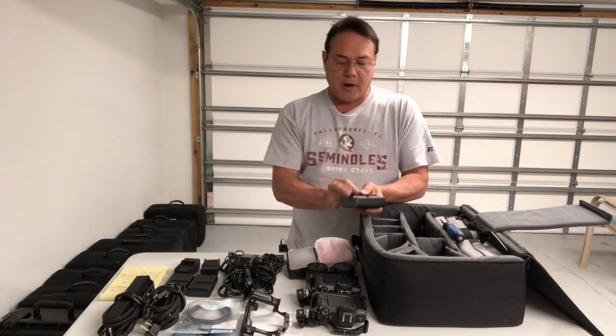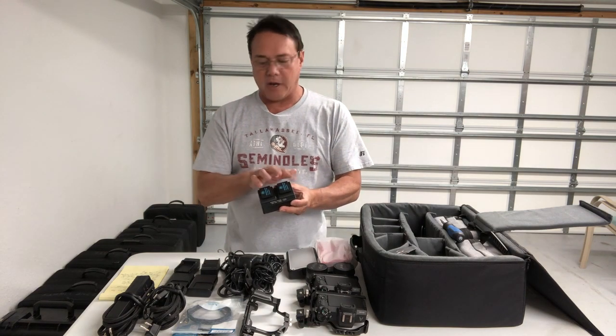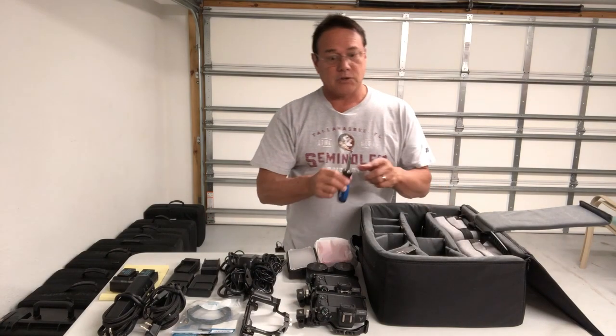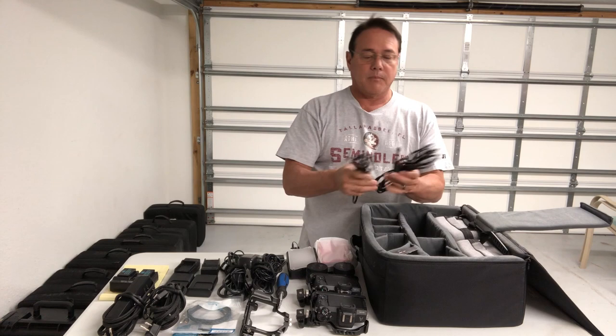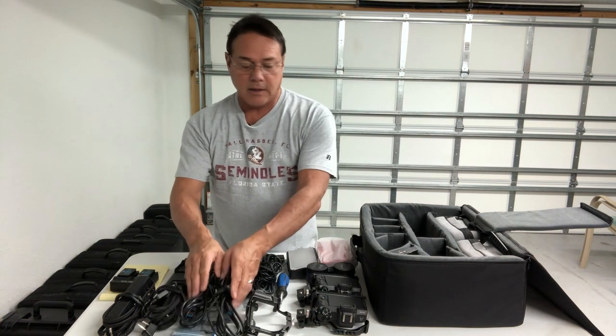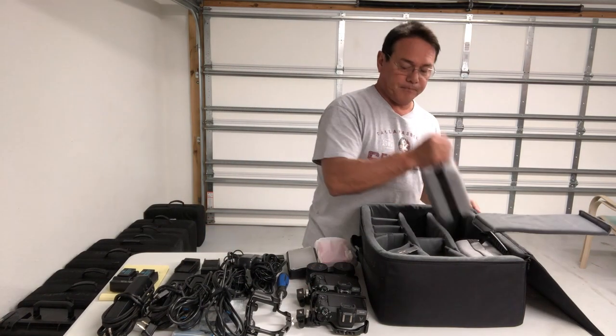And just to have a spare, I've got a BM dual bay USB digital charger with two spare batteries for the cameras. Again, a screwdriver with multiple tips, very handy. And more power cables. They actually run USB for powering the cameras. So those are big USB extensions.